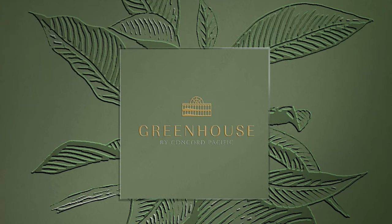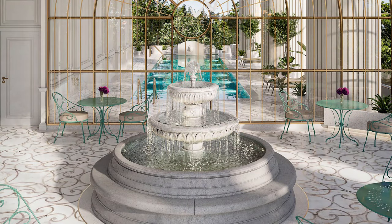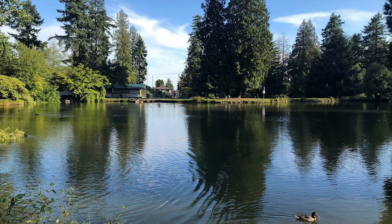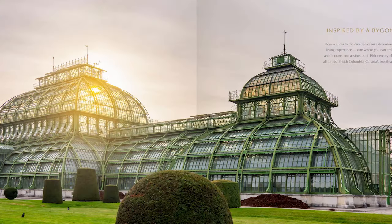Here is the summary written by the developers over at Concord summarizing their new project. Inspired by the refinement of classic conservatories and the grandeur of beaux-arts architecture, Greenhouse is a living masterpiece that elegantly captures the opulence of royal gardens. The exterior facade boasts sinuous curves and flowing waves, harmoniously reflecting the beauty of nature. Every architectural element pays homage to its outdoor surroundings, embracing the lush greenery of Central Park and the serene shores of Deer Lake. Greenhouse stands as a testament to timeless sophistication and natural harmony.